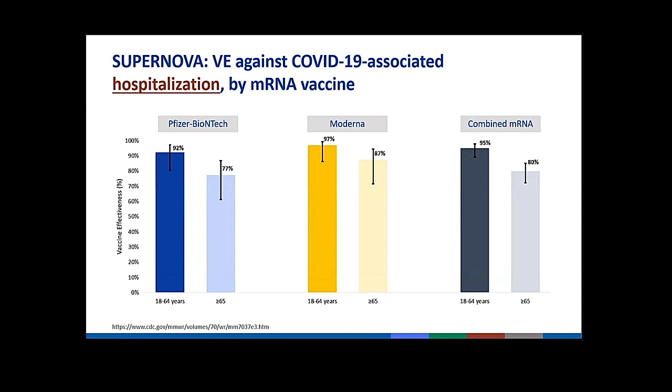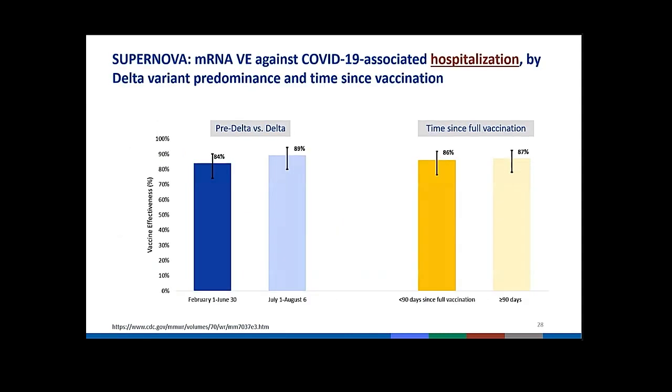Next slide. Here we see estimates broken down by Delta predominance on the left in blue and time since vaccination on the right in yellow. Note that these estimates include all age groups in both mRNA products, and we see little change in VE against hospitalization by time period or by time since vaccination. Next slide.